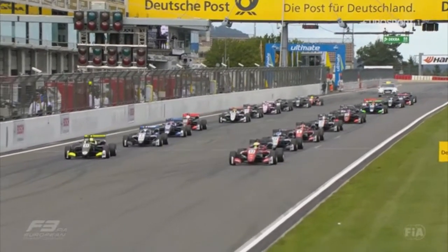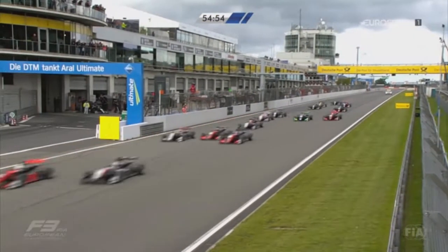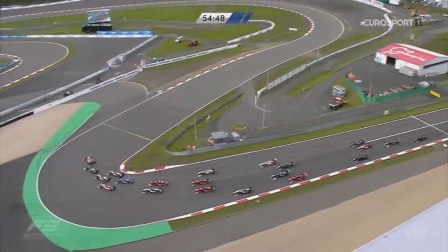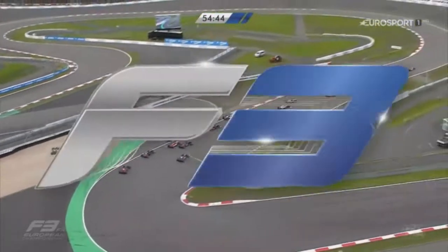Lando Norris on the outside of the front row, but 53, Callum Ilott is the pole sitter for the final time of the weekend. He makes a good, clean start in the red and white Prema Power Team machine. Carlin's Lando Norris tucking into second, as there's contact behind.